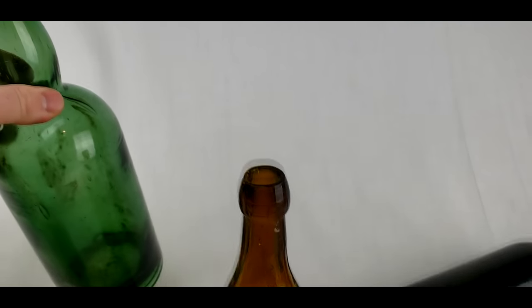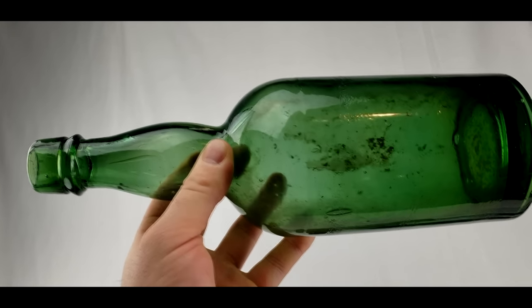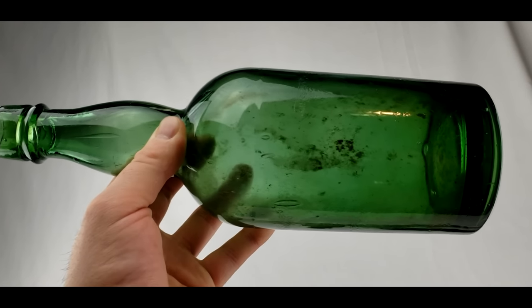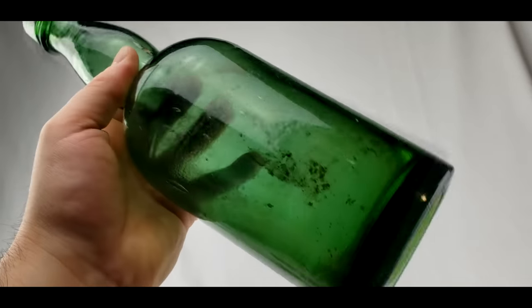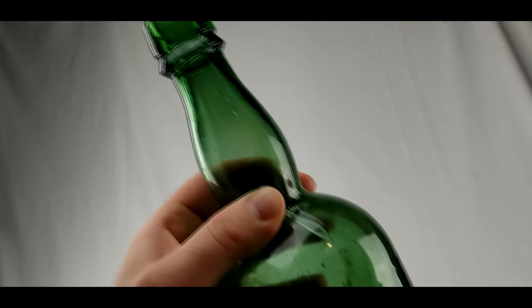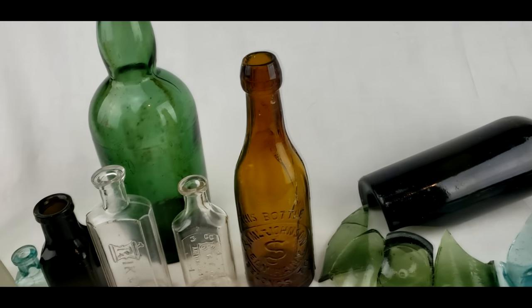And here's the really large lady's leg whiskey. I think it is probably English. I don't think it's an American bottle, but real nice color on that. Nice droopy lip as well. That's a pretty cool one to find.